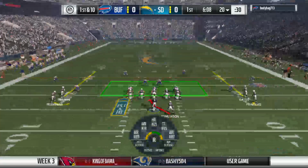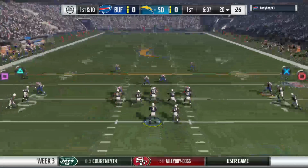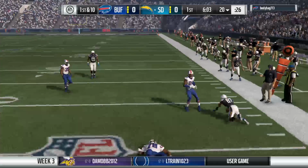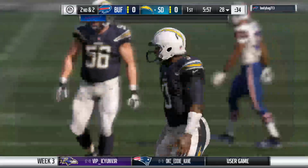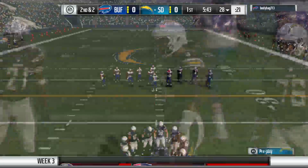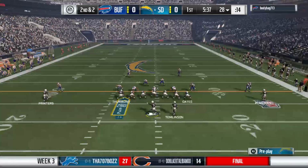And some changes here as the D-line separates some. On 1st and 10, Winston. And he's got his man on the out route. A good pickup there, 8 yards on the 1st down completion. That was not a completion that results in a highlight video. But at the same time, if you have those kind of completions all game long, eventually one of them might turn into a highlight.